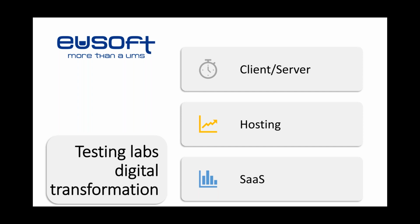And about the software, we can also have 3 different types of adoption and use for the digital transformation of your lab. One is obviously the adoption of cloud. We have 3 different ways to use a software in a lab. The first one is the oldest one, that is client server. This means that you can use your software using the license, install the software on your infrastructure and manage your infrastructure.